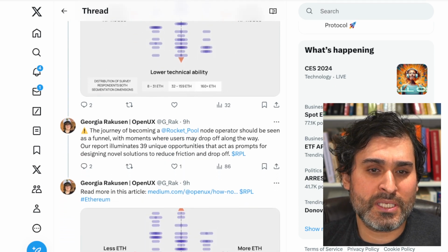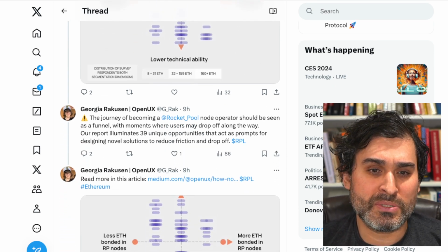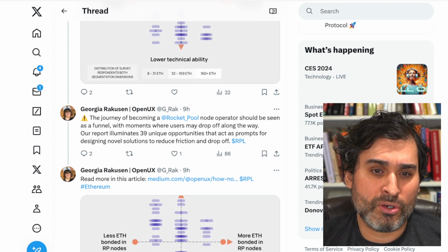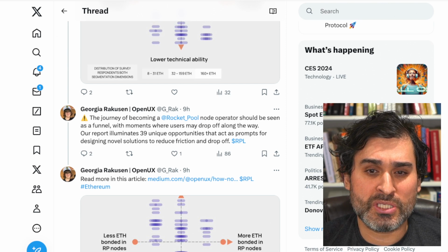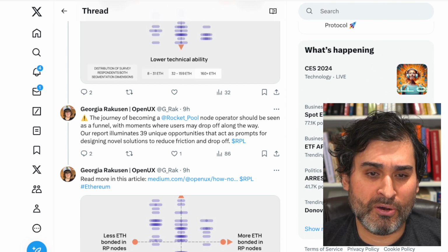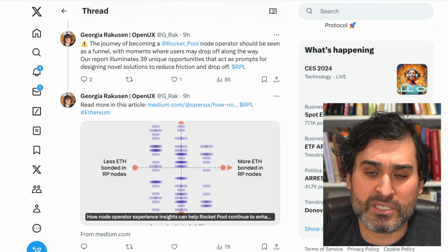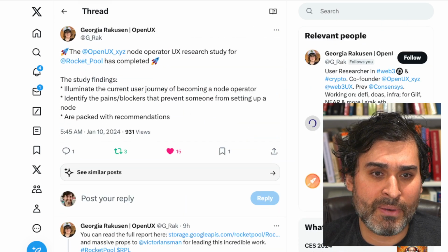And then the next tweet says, the journey of becoming a Rocket Pool node operator should be seen as a funnel with moments where users may drop off along the way. Our report illuminates 29 unique opportunities that act as prompts for designing novel solutions to reduce friction and drop off. And says, read more in the article. And then there's a Medium article that you can go and read some more of their findings about this.